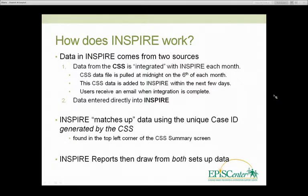But essentially, every youth has a unique case ID generated by the CSS. It is not the ID that your agency assigns to the youth. The case ID can be found in the top left corner of the CSS summary screen. We use that same ID in Inspire, and then Inspire can tell that this data from the CSS and this data from Inspire is for the same youth.